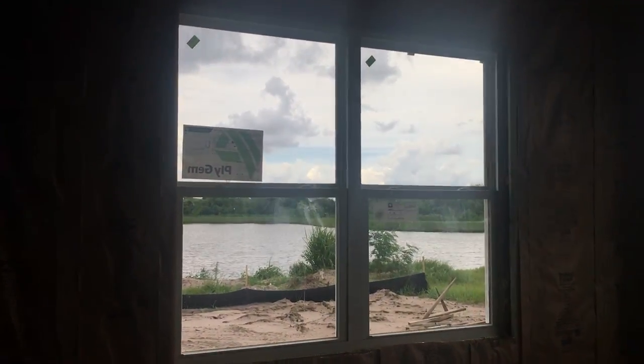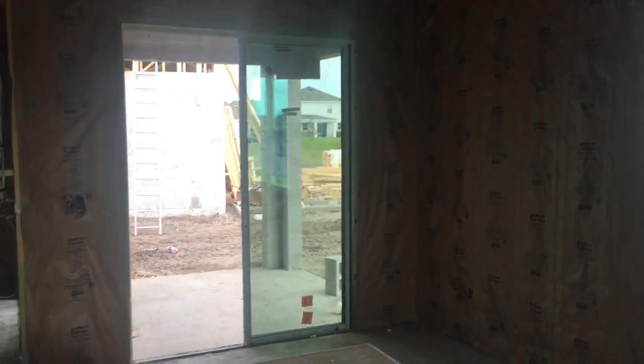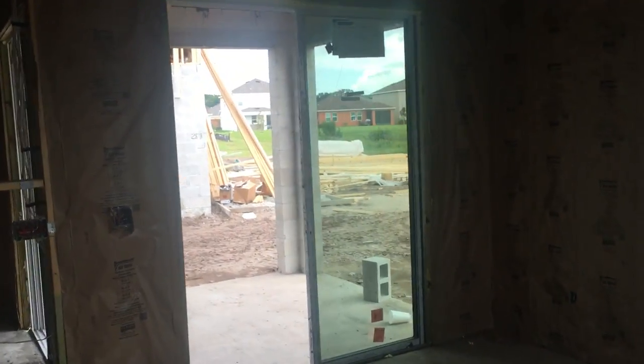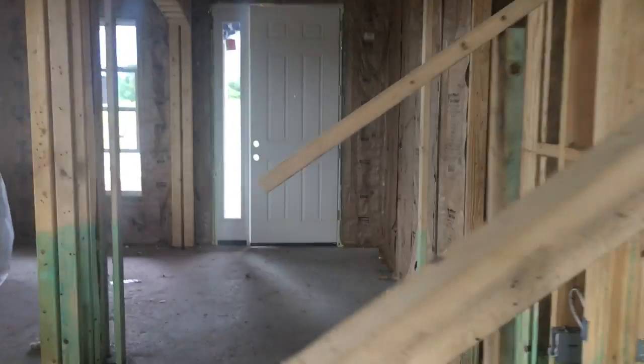Get out to the window. As you can see, you got a great, beautiful view out the windows from pretty much all angles. And they got some space in between the house, which is good. You're not right on top of them. I asked him what was coming in next to you. It's going to be the same size house, same style house. But let's go upstairs.